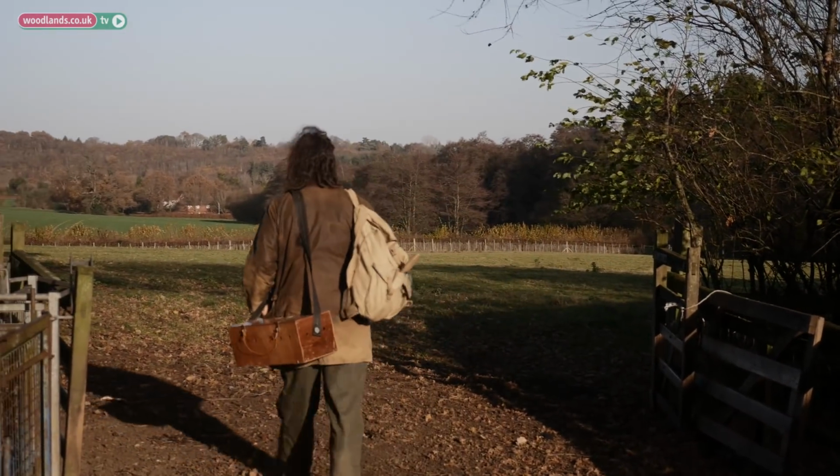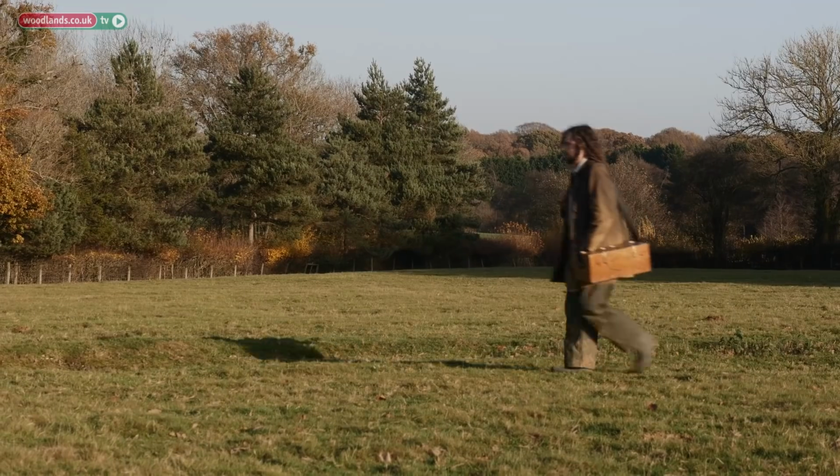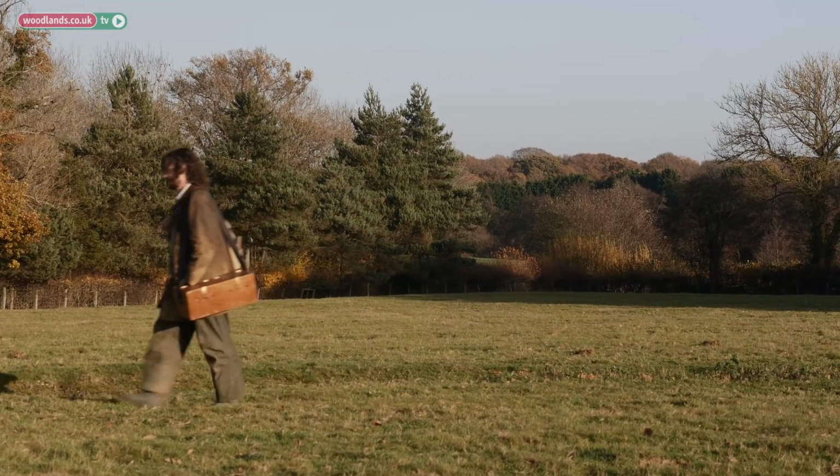My dad had ferrets when I was young, so I started ferreting when I was probably 8 or 9. It's an activity which is very well suited to children because they can get involved with setting nets and handling the ferrets and handling the rabbits as well. So it's a very inclusive activity.